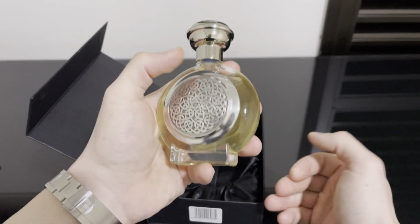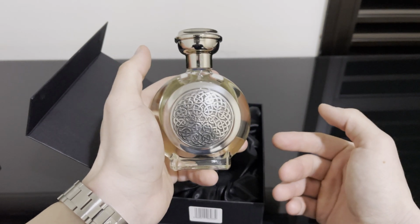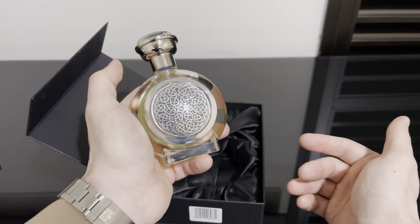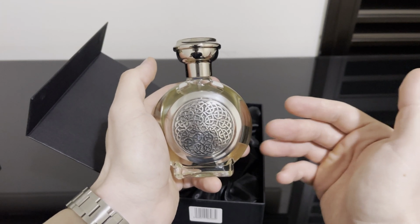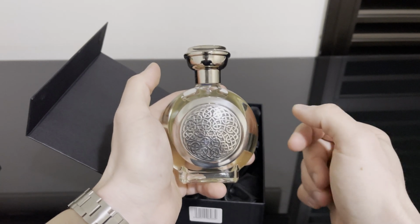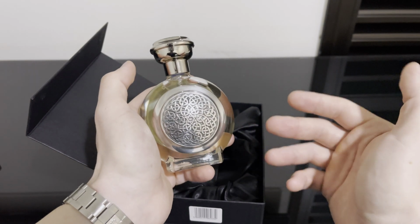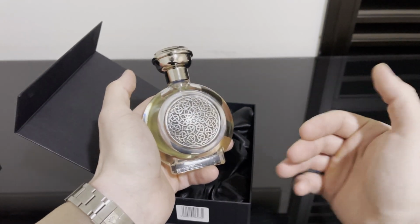So I highly recommend you guys check this house out if you don't know Boadicea yet, because on YouTube there's very few videos talking about Boadicea, because a lot of their fragrances are very expensive. But like I said, they have a lot of fragrances in their cheaper line. A lot of their cheapies are amazing. I could mention like 15-20 fragrances from their cheapies that are amazing. I can mention a lot of fragrances, from the cheaper ones to the more expensive ones.